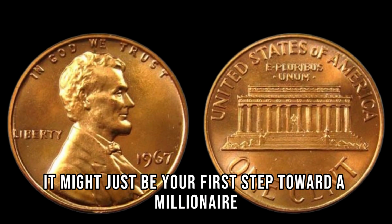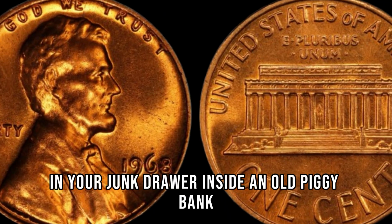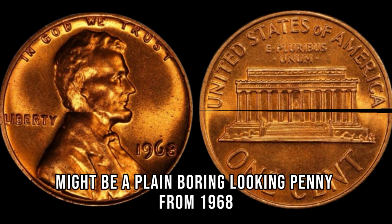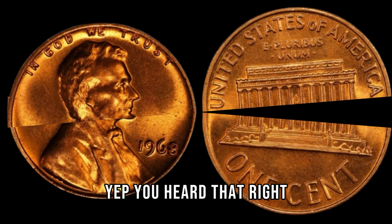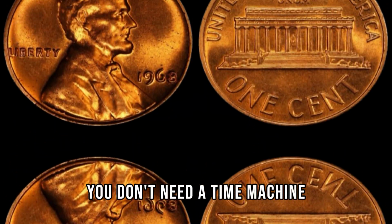It might just be your first step toward a millionaire lifestyle. What if I told you that sitting right now in your junk drawer, inside an old piggy bank, or wedged deep in your car seat might be a plain boring-looking penny from 1968, and it's worth up to $8 million? Yup, you heard that right, $8 million for 1 cent. Not a typo, not a scam, and no, you don't need a time machine, just the right coin.